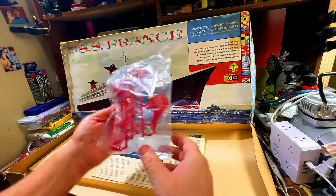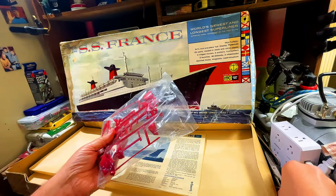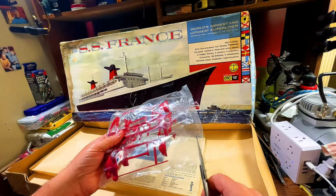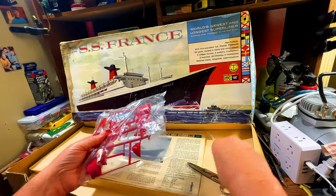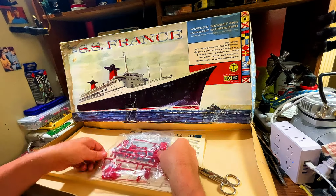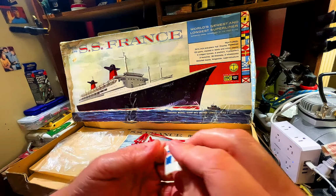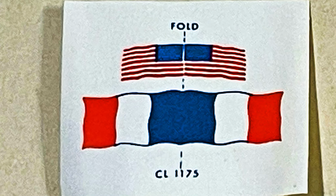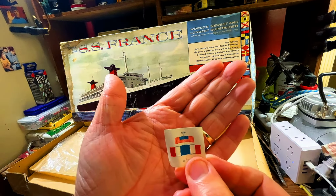We have the parts tree that's in red. Go ahead and show this to you guys. And it looks like we have the flags in here, so let me just take everything out and show you guys the flags. And these, I think these are the wet and stick. We'll moisten them. And we have the United States and we have the France.